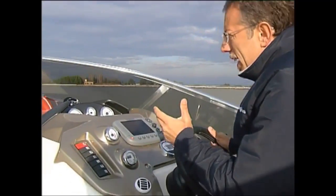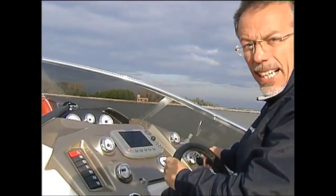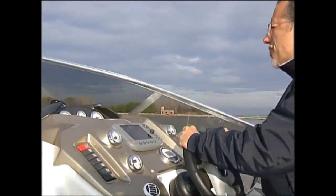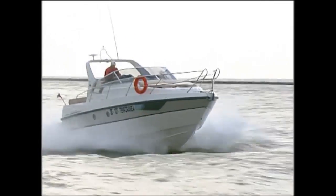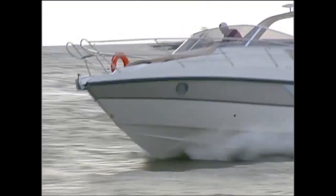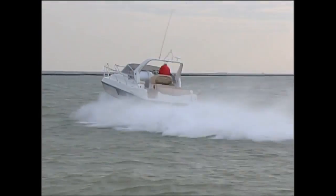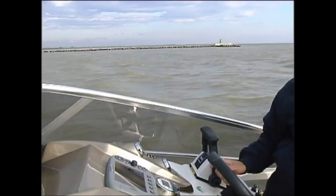The engines have reached the maximum, and this means that the propeller is the right one. It's been calculated perfectly for this boat, and the speed is 35 knots. The Zaffiro 29 trial has really surprised me for the speed that this boat has managed to develop with 290 horsepower units. 35 knots, a truly important performance that makes me think that it's possibly superfluous to use even more powerful engines.